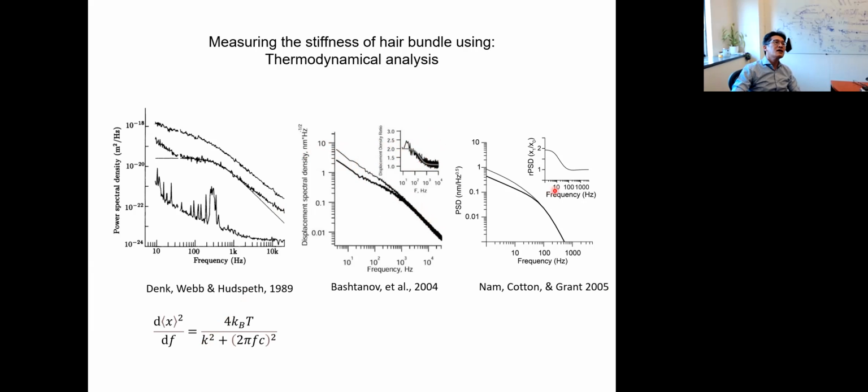The third one is my computational model study, imitating and reproducing the Bashtanov et al. result, using a 3-dimensional model to obtain the interciliary link stiffness, with the link property adjusted until it becomes comparable to Bashtanov et al.'s result.